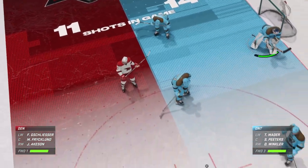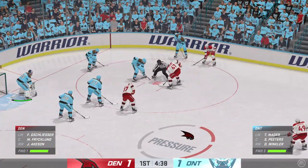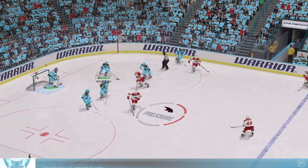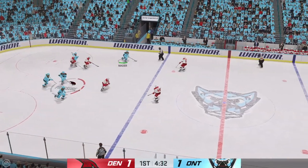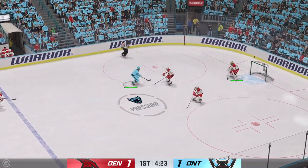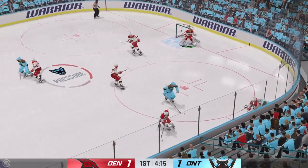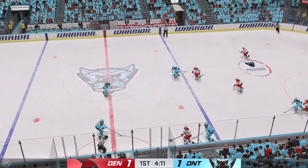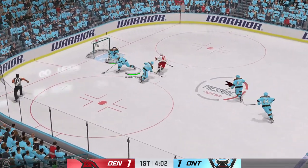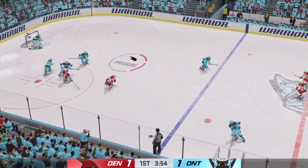In the final moments of this period, we got a tie game. Off the draw, they take possession. Ontario's looking to break out. Shot denies him with the pad. The Falcons have it now. Gaining momentum along the wing. Fires it. Oh, he got a little sliver of it, and it stays out.